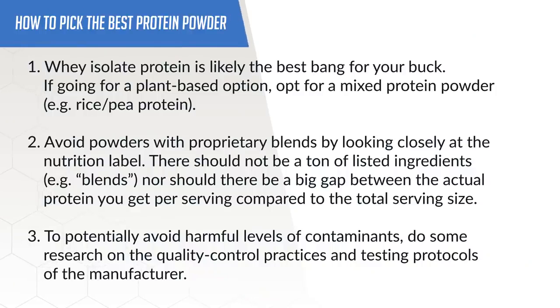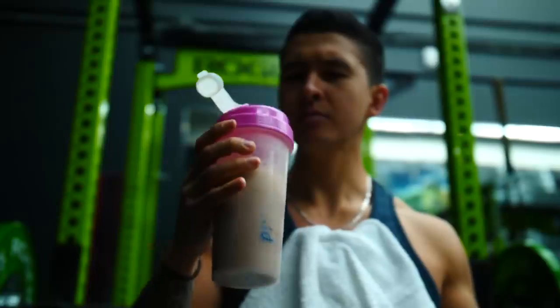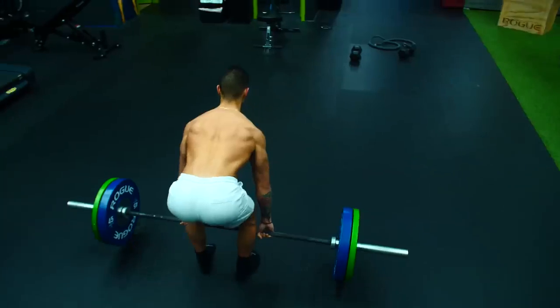So, to sum the video up, here are the main points to keep in mind and look out for when you purchase your protein. If you're going to be investing in protein powder, it's worth putting in that additional effort to ensure that what you're getting is a high quality product aligned with your specific goals.